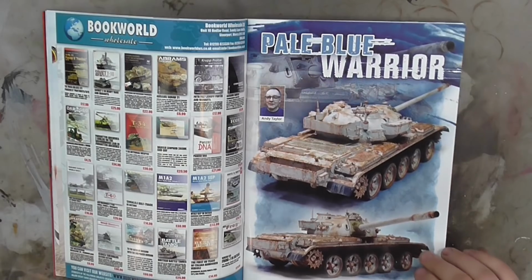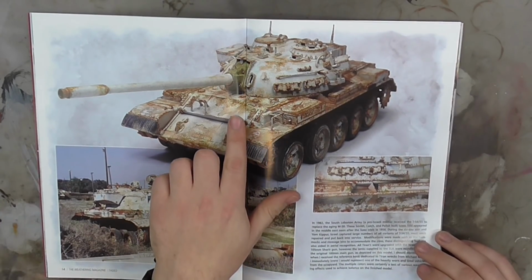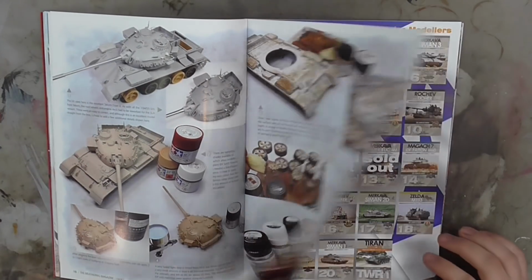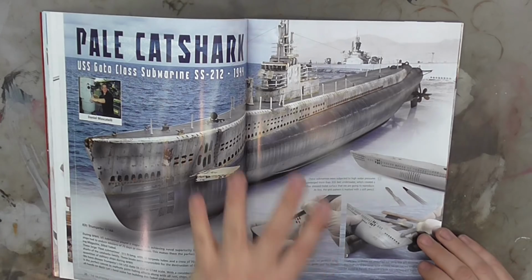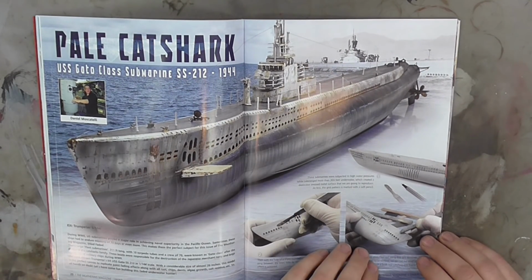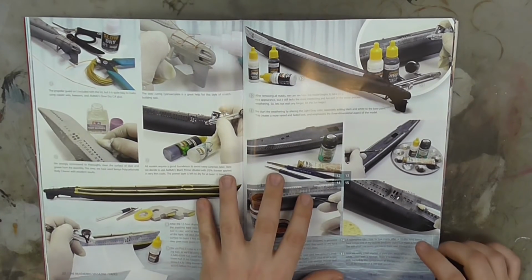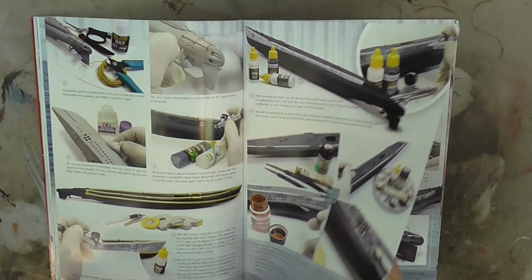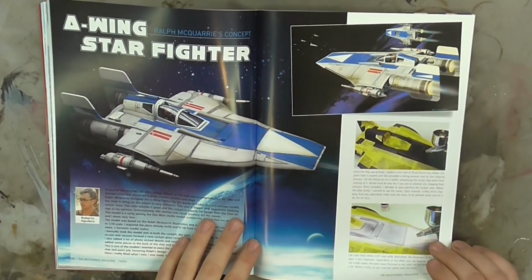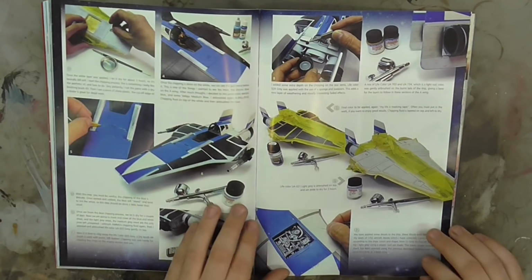As we go through, there's lots of other builds. We've got a T54, I think it is, or T55. All sorts of weathering going on with that. We've got your ship guys here. We've got a USS Gato class submarine, with all sorts of weathering going on with that. And it's not just all about fading. There's loads of other techniques going on. Got some Star Wars stuff also if you're into some sci-fi.